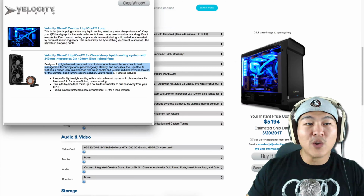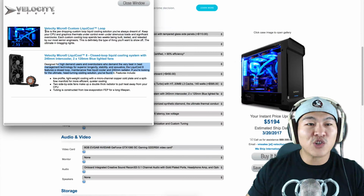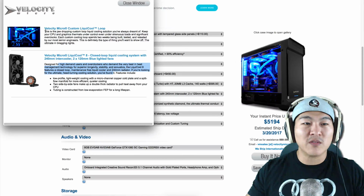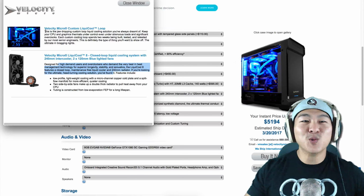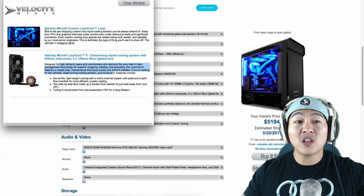However, you can upgrade to the Velocity Micro Custom Liquid Cool. This is the jaw-dropping custom loop liquid cooling solution you've always dreamt of. Keep your CPU and graphics thermals under control even under strenuous loads and significant overclocks. Each custom cooling loop spends 2 weeks being built. Woo! That adds a lot of time.